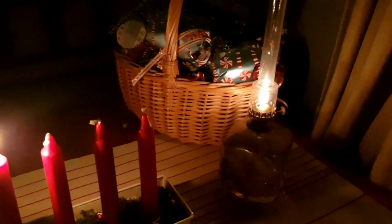You can see I have the oil lamp lit, and in the window I have a candle lit. Oh, you can probably not see well, but you can see when I do that. And I have this, that's a battery one now, because I kept forgetting I had a live candle there.